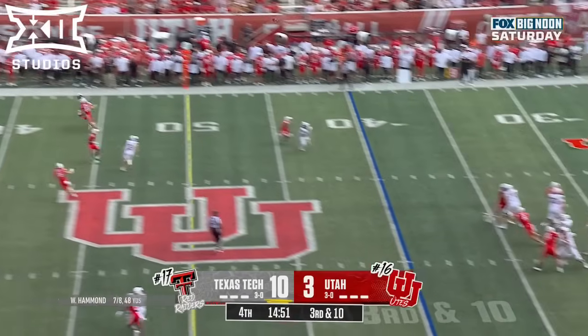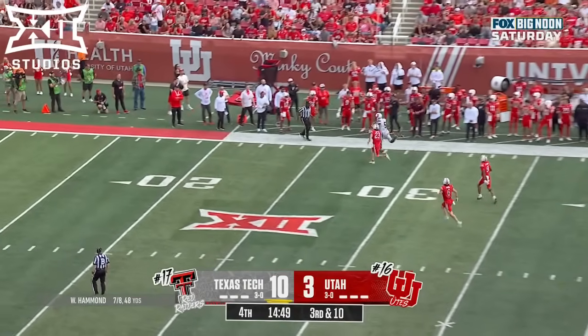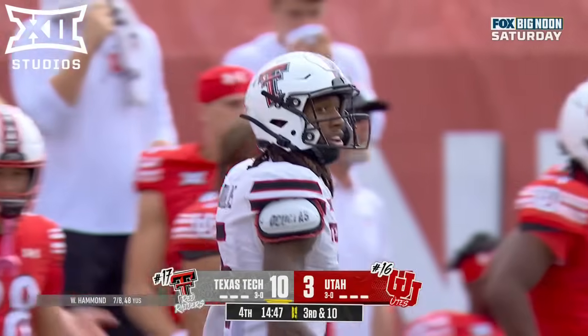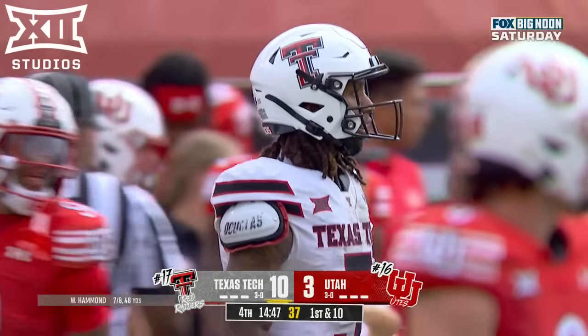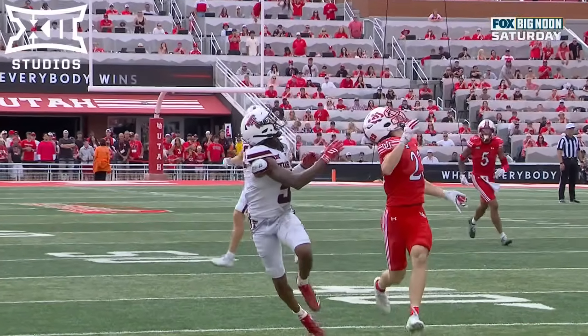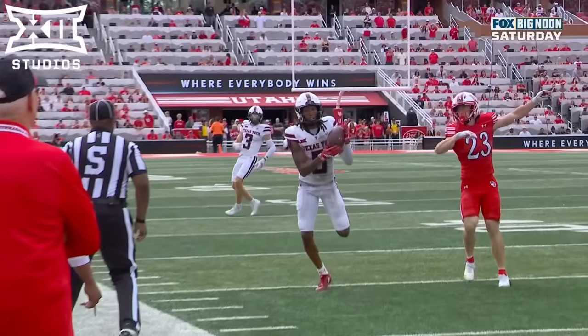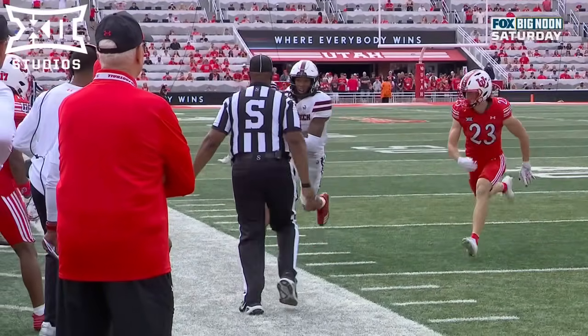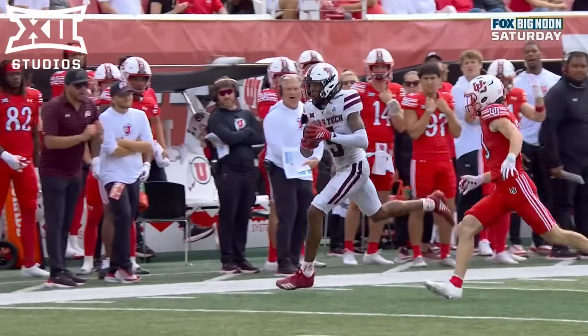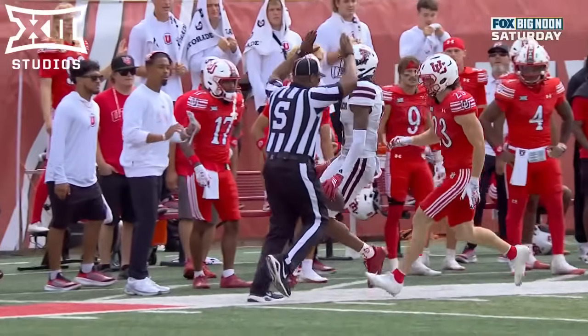Hammond uncorks again, same area, and it is caught around the 25. Those last two deep balls, you can't throw any better. And if at first you don't succeed, then try again. Right back to Douglas. Throw. It was perfect, Gus. Outside shoulder over the arm of Jackson Benny.